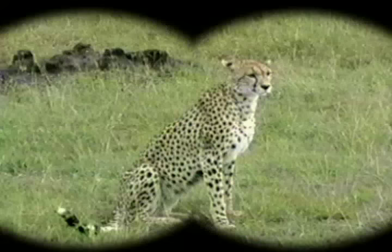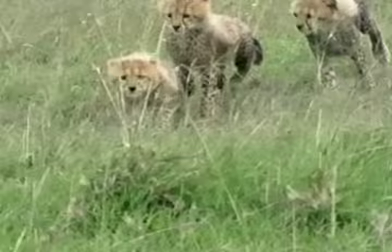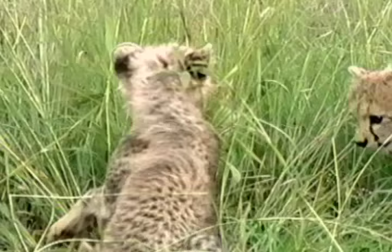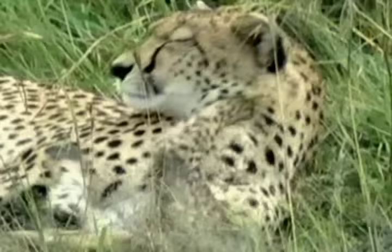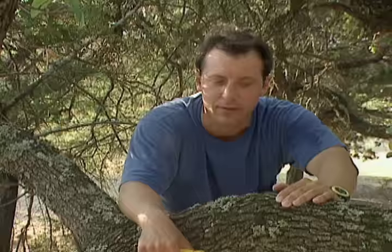Spotted creature! A cheetah chilling in the grass. Whoa, and look! More spotted cats coming this way. Cheetah cubs. And these little spotted cats really know how to wrestle. Now there's a great striped-faced creature. A cheetah cub. Oh, 900 hours. Time to find Chris.